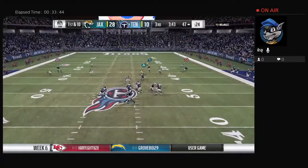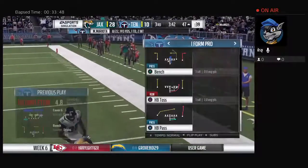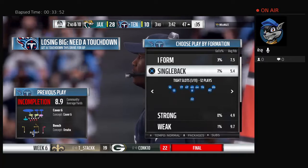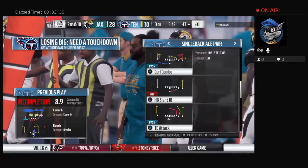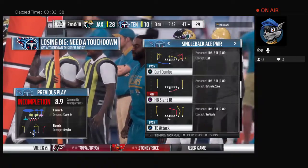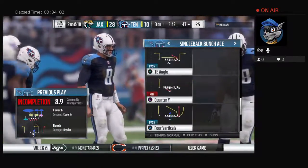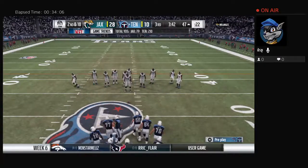1st down, Mariota, and that'll be incomplete. Had an open man that time, but ended up putting a little too much heat on it, don't you think, partner? Absolutely. Just needed a touch more air under it. Instead, he fired an absolute bullet. Offense looking to avoid a 3rd and long.